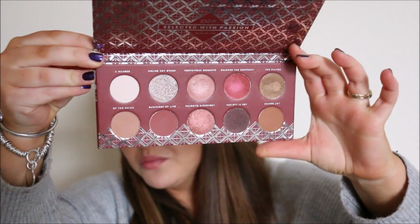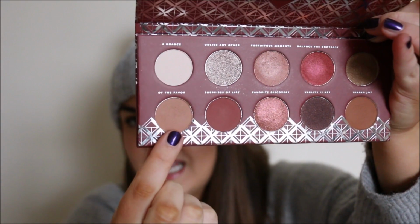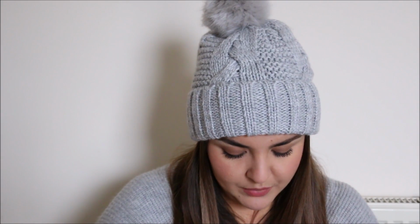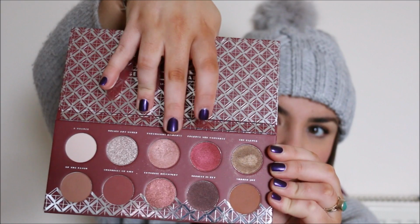So it's just a nice warm toned palette. My go-to shades have been this colour right here, which I have been obsessed with, which is called Of the Favour, and I've also really enjoyed Shared Joy, which is that colour right there. And then on some days I've done a kind of smoky red eye, and in those cases I have used these two. So Fortuitous Moment and Balance the Contrast.